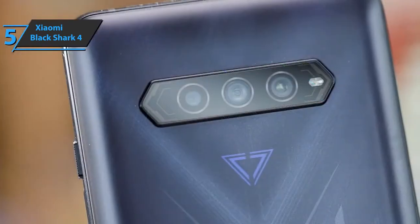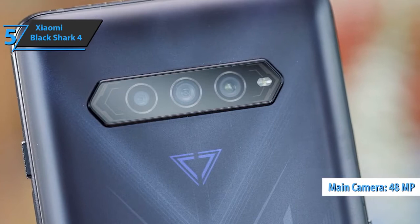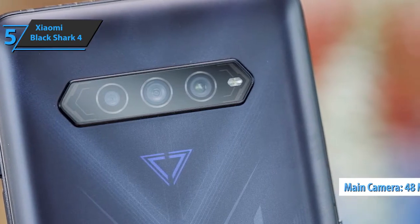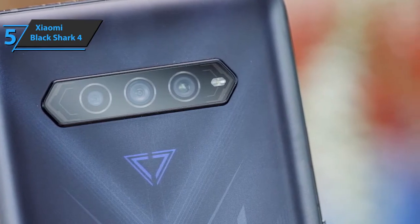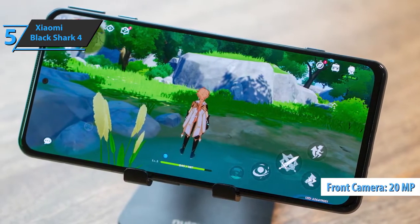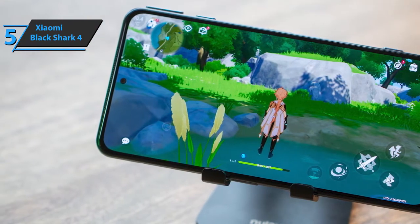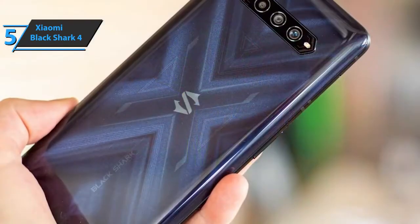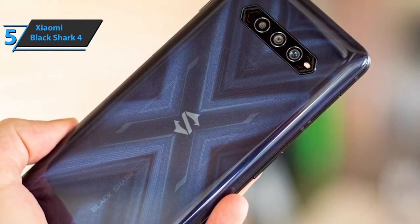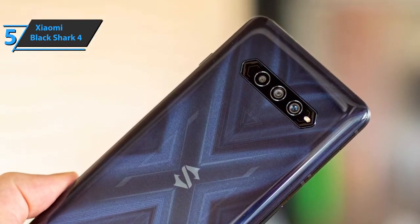The Black Shark 4 has 3 rear cameras, a 48-megapixel main camera, an 8-megapixel ultra-wide-angle camera, and a 5-megapixel macro lens. On the selfie side, we find a 20-megapixel front camera. This model still allows you to record videos in 4K resolution up to 60 FPS, but gives the best results in 1080p because the focus reacts more reactively to this resolution. For the listed price, you can't beat this one.